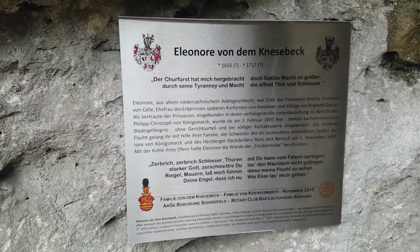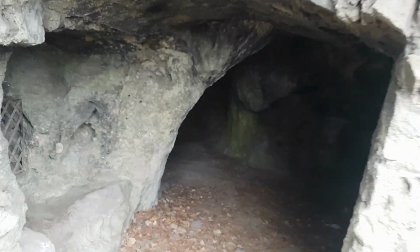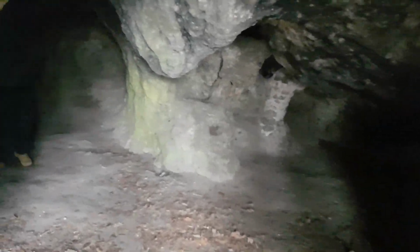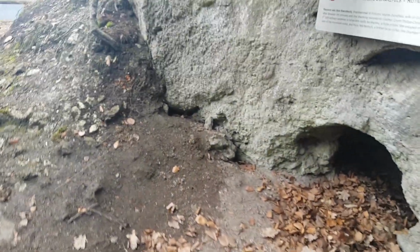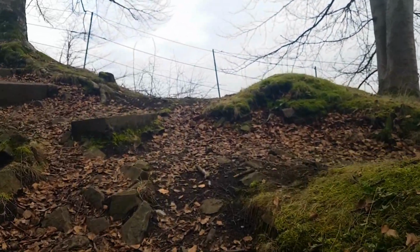1655. That's the oldest. Okay, let's go in here. Some caves. Oh, this is definitely natural and semi-man-made. Interesting. Lots of little holes. Let me go up here.